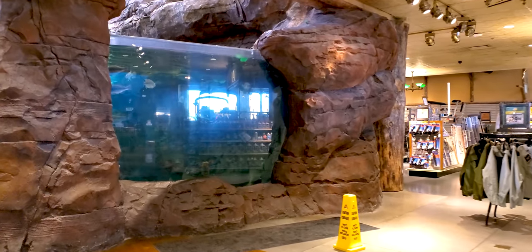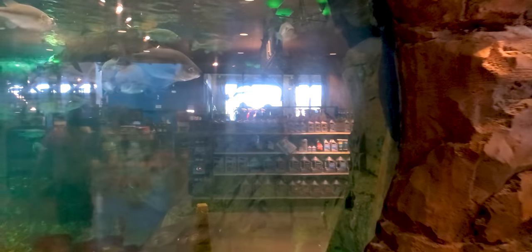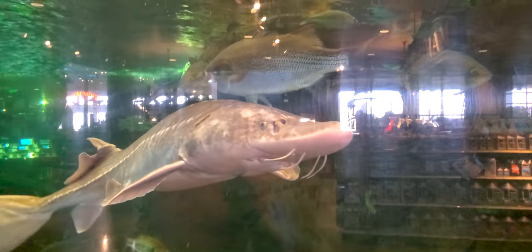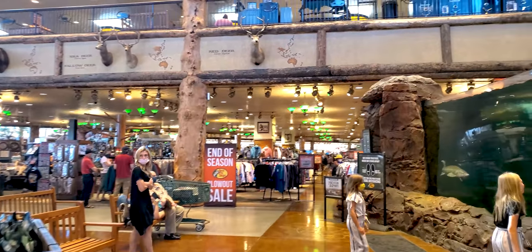No smell from here at all. I always say that, you know, but if water stinks, it's just representative of how things are taken care of. Look at that sturgeon. What's up, dude? I know, I see you. I know you want to hang out. I got you. I know you want to get out, too. That is a prehistoric animal right there.